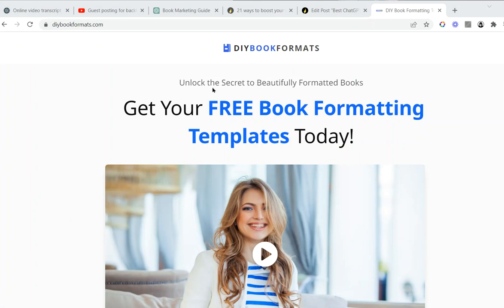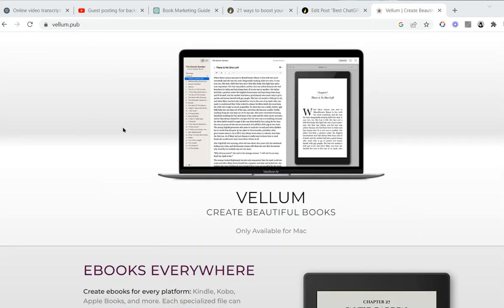This is a site where you can get free tutorials and templates about how to format your book. But formatting a book in Microsoft Word is kind of just bare bones minimum. You need to learn a little bit, but it's not really the best way to format a book. I also mostly use Vellum. Vellum is the best looking solution for book and ebook formatting.